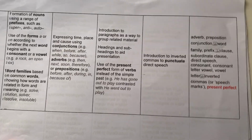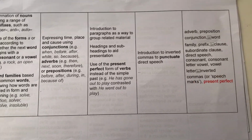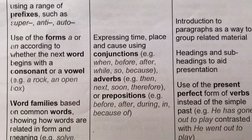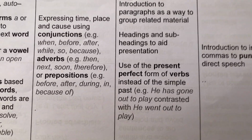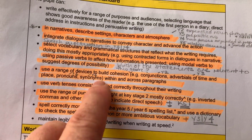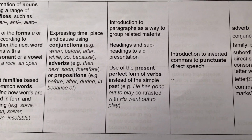Year 3, I would say the key bit of learning from there, obviously you've got your paragraphs, which is in the working towards, and of course they have to have that cohesion across them at the end of year 6. But this is your key bit of learning from year 3 for year 5 and 6 teachers to revisit. Expressing time, place and cause using conjunctions, adverbs and prepositions. We've seen that in the assessment framework as part of cohesion, you've got your conjunctions, your adverbs of time. And that is a way of adding that extra detail for the reader to make the writing more interesting.